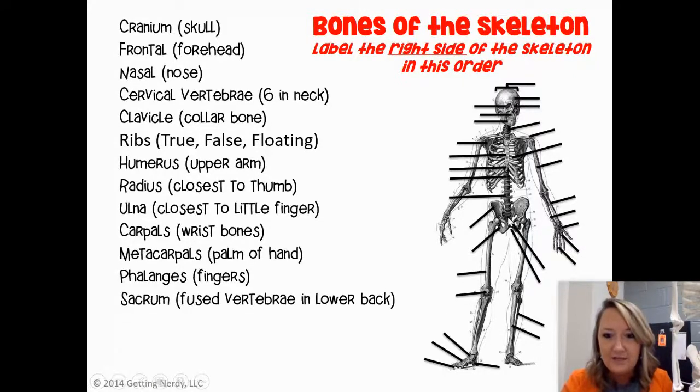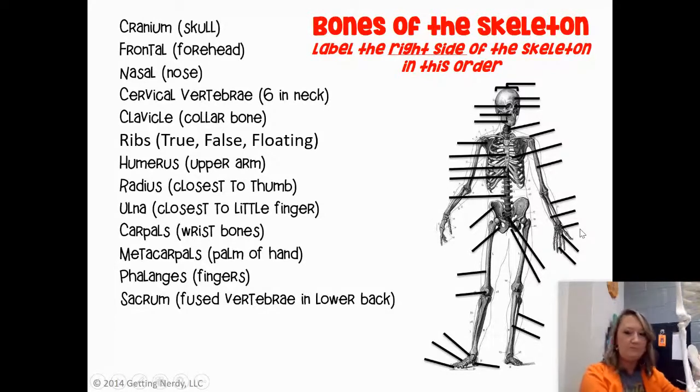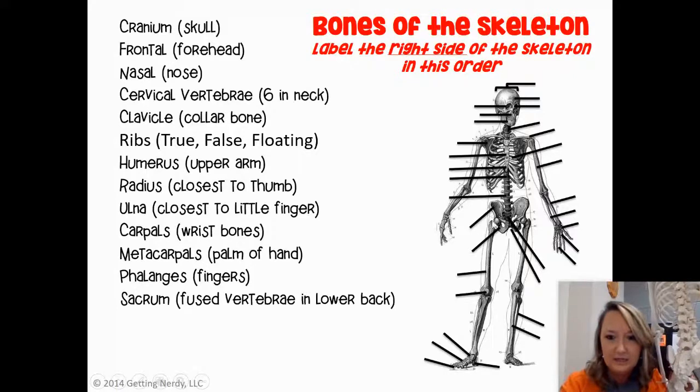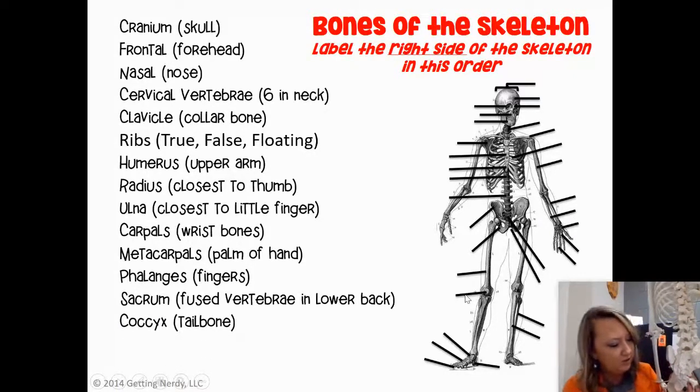Your sacrum is your tailbone. So if you can see it on Fred, it's right here, right? This is your sacrum. It's this kind of triangle-shaped bone, and it's right here at the base. And just below it is your coccyx, which is your tailbone, right here, the very tip.